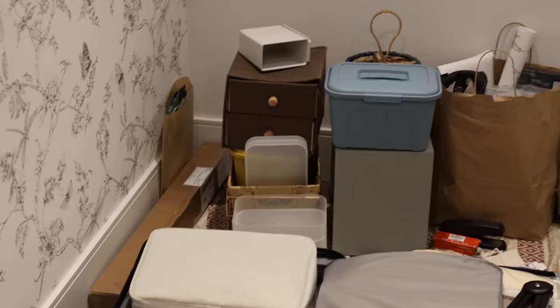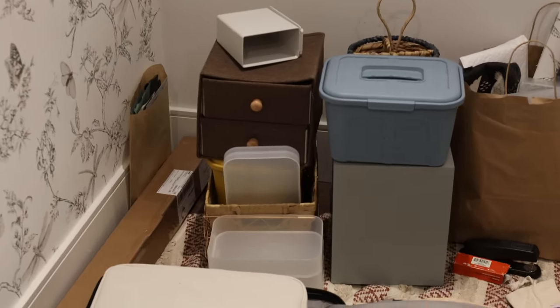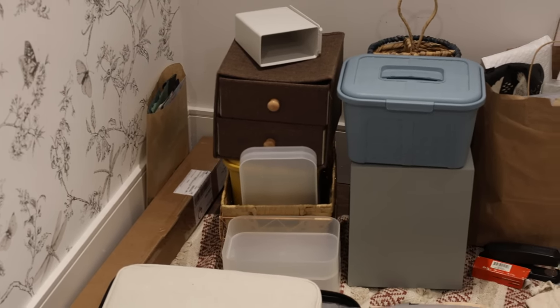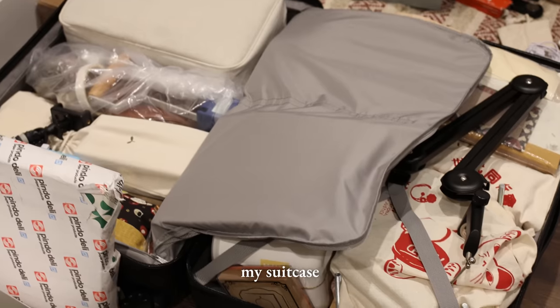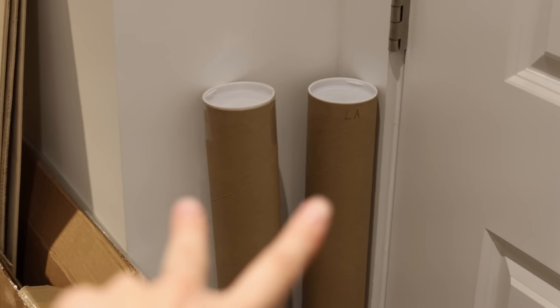I'm almost done with packing up my studio. In this corner I have containers and boxes to donate. I'm going to store my guillotine. This is my studio in a box, basically. I'm going to bring these two rolls of paper.